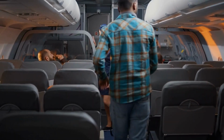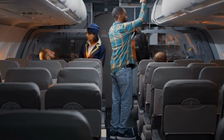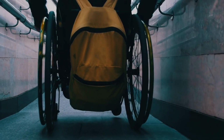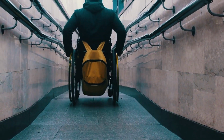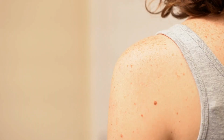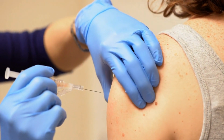One of the advantages of nebulizers is that they are easy to use and require minimal coordination between the patient's breathing and medication administration. This makes them a good option for young children, elderly individuals, or anyone with mobility issues or dexterity problems. It's important to note that nebulizers should only be used as directed by a healthcare provider.